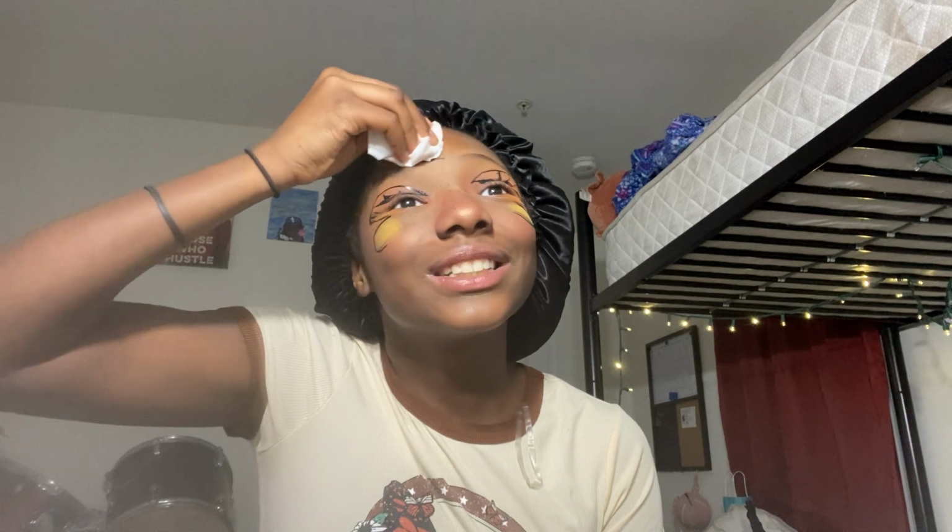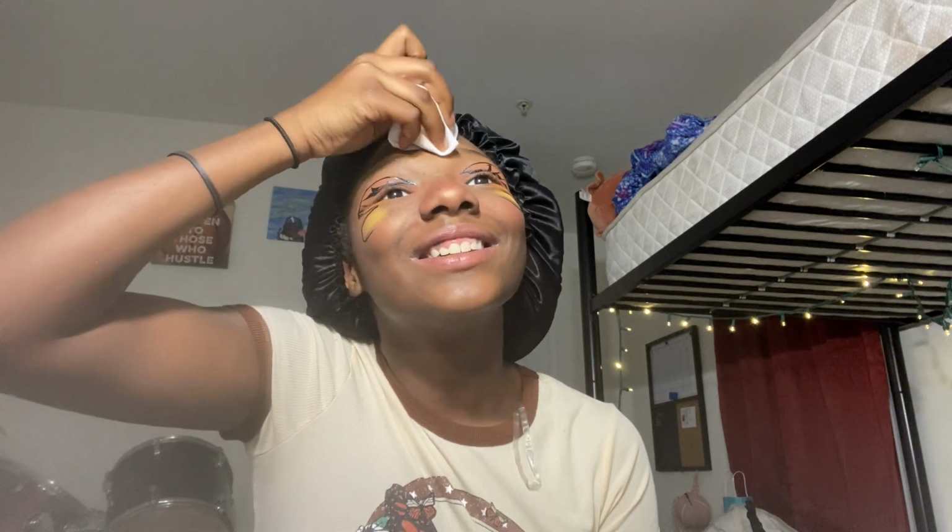I couldn't really see the bottom part, so of course I messed those up, but that's okay. I think it's cute though. I do like the little butterfly nose tip, or like the little antennas. It's like I just did face paint. Now I look dumb. Why would I actually do that? That was the dumbest thing I've done today.